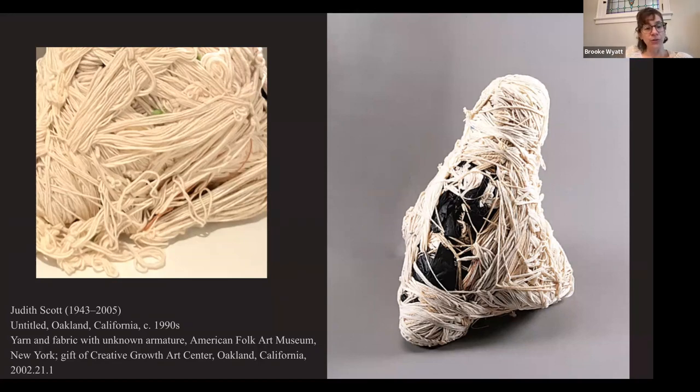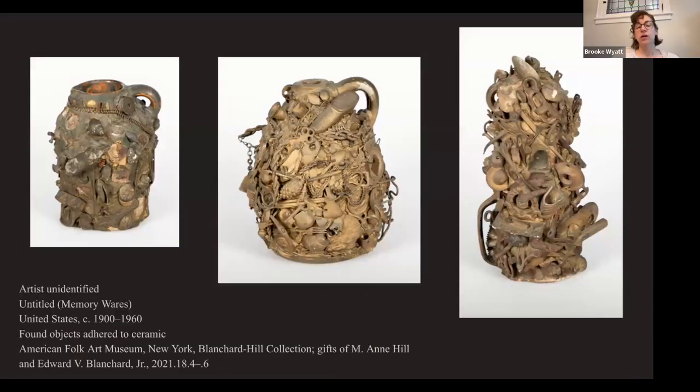And on that note, if we could go to slide 15, Richard, one more, thank you. This collection of so-called memory wares is another great example of an opportunity to pause and to reflect on the mystery that is contained in these objects, in these hundreds and hundreds of small personal tokens and objects that a maker, probably one person, or the same person in all three cases, has affixed to the outer surface of these ceramic jugs.